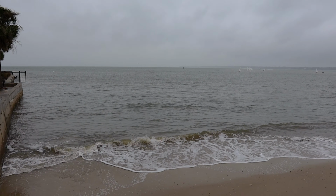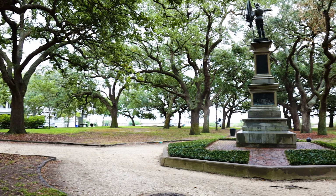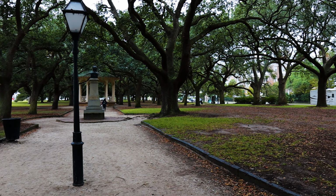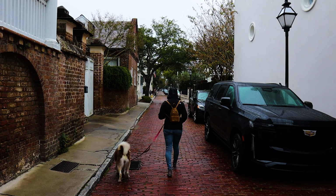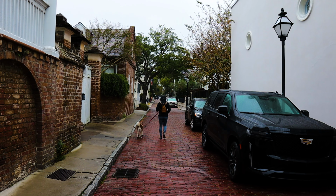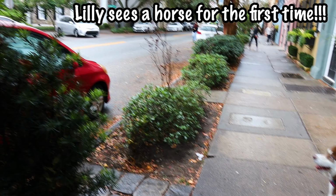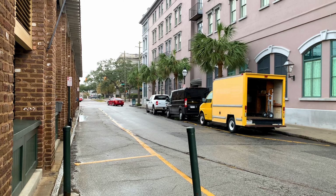We're here at the harbor where the Battle of the Ironclads was. So the Merrimack and the Monitor, famous ironclads. To get out of the rain, we're going to go over to Charleston City Market. I've been there once before. They have a lot of cute shops and different things, but unfortunately they don't allow dogs, so I think it's just going to be me that goes in there.